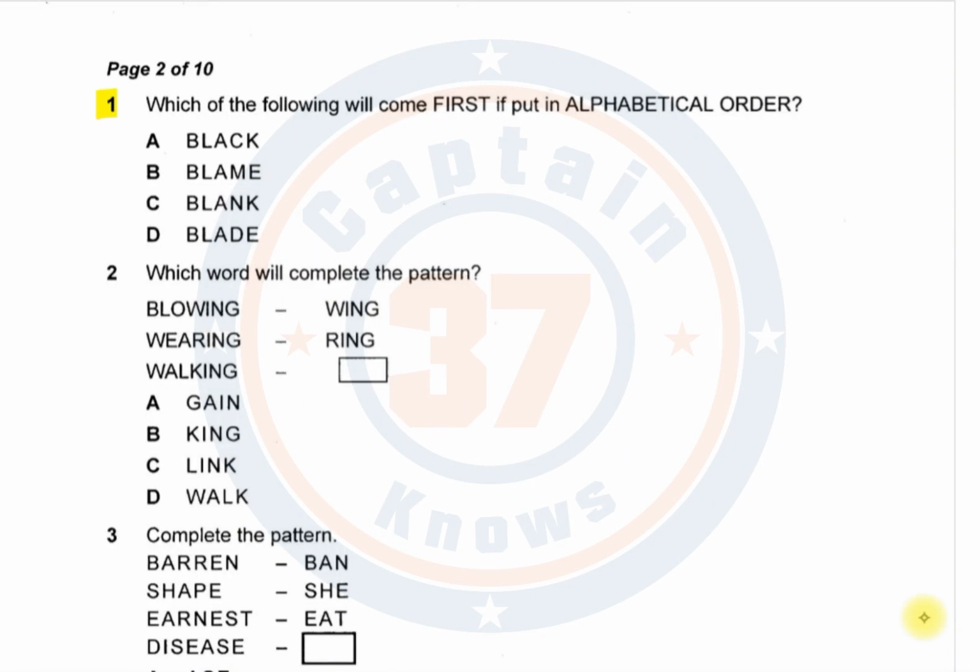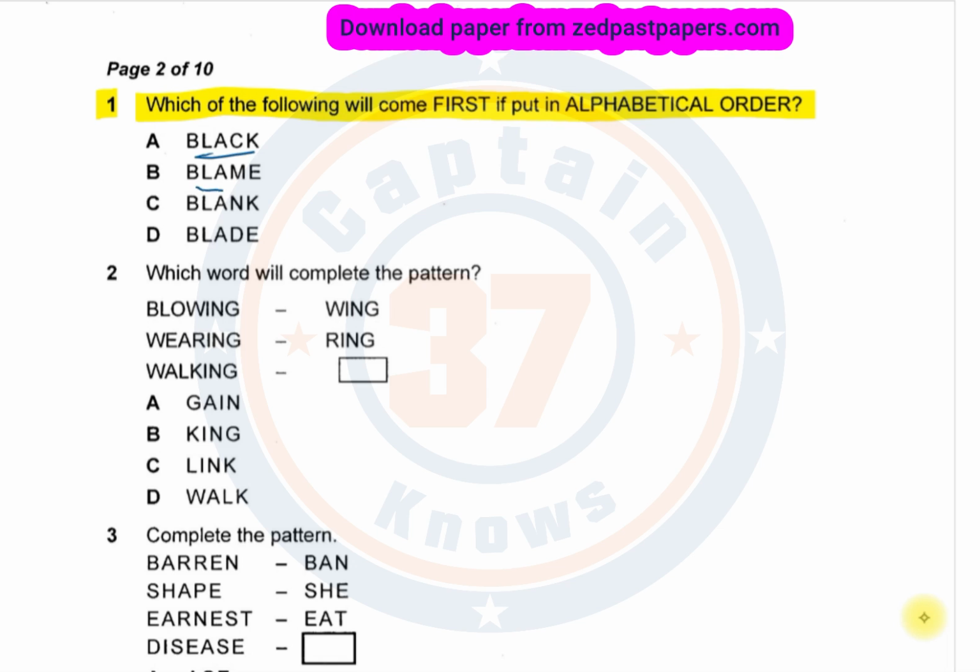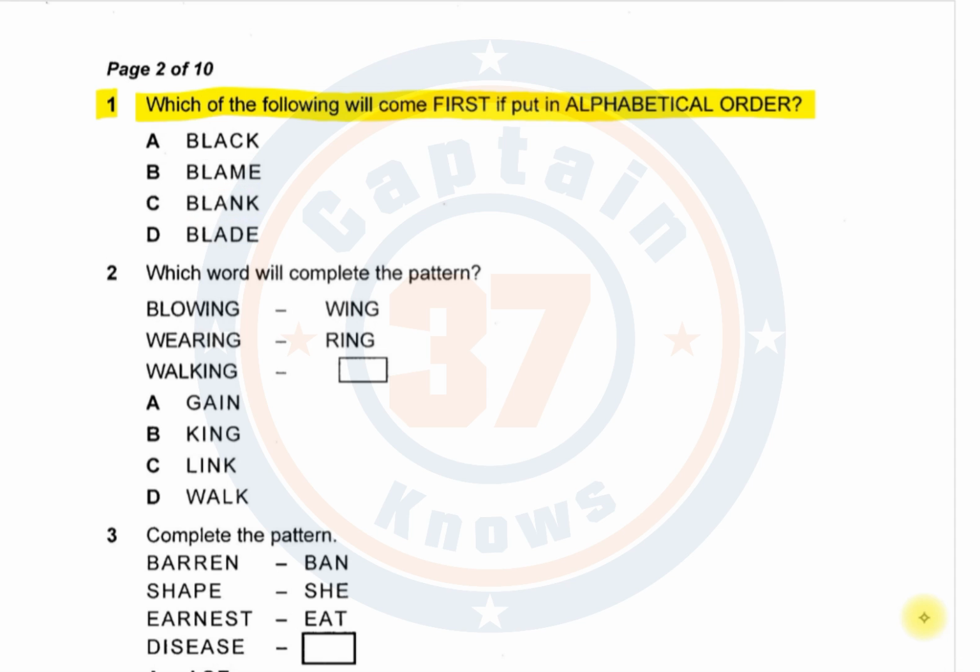Question number one. Which of the following will come first if put in alphabetical order? We've been given four words: black, blame, blank, and blade. The question is, when we put these words in alphabetical order, which one will come first? Is it going to be black? Is it going to be blame? Is it going to be blank? Or is it going to be blade?